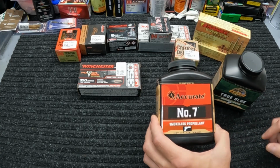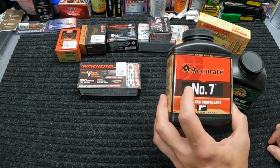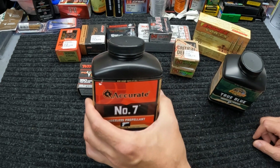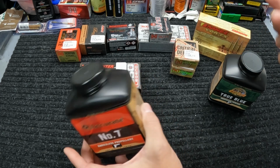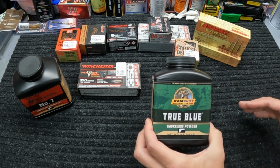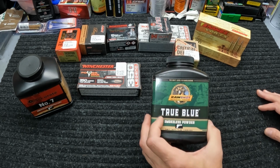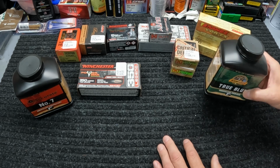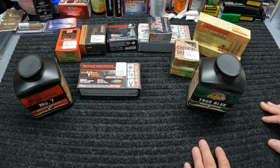So I got 1 pound of Accurate number 7. Ended up getting this for $26.66. So really good price right now. Like I said, that's the birthday discount thing. So got 1 pound of that, and then I got a pound of this True Blue. This was even a little less. This was $24.79 after that birthday discount. So I got a couple pounds of powder there to end it out for the week.